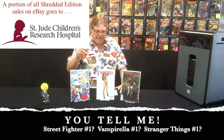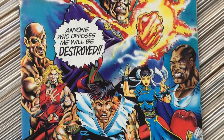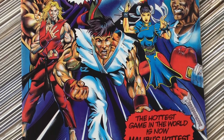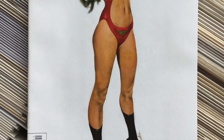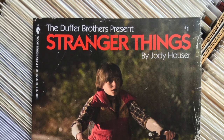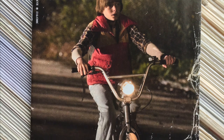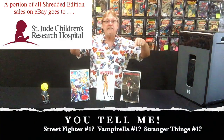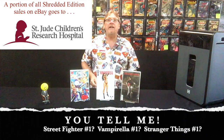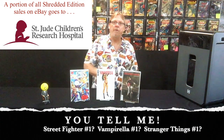The first one we have here is Street Fighter number 1 from Malibu Comics. That super hot game became a super hot comic book. We have Vampirella number 1 from Dynamite Entertainment. She's celebrating 50 years. And Stranger Things number 1 from Dark Horse Comics. Fans of the show are going to love this one. You're going to want to own this one. It'll be the only shredded edition made of Stranger Things number 1. So this is your chance to make history along with us, kids.